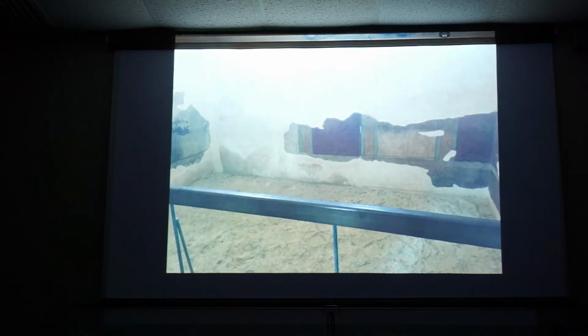You would have mosaics. You would also have frescoes. Even after 2,000 years, you can see the colors are still very, very vivid. It would have been just a very beautiful, peaceful place for rich folk to hang out.